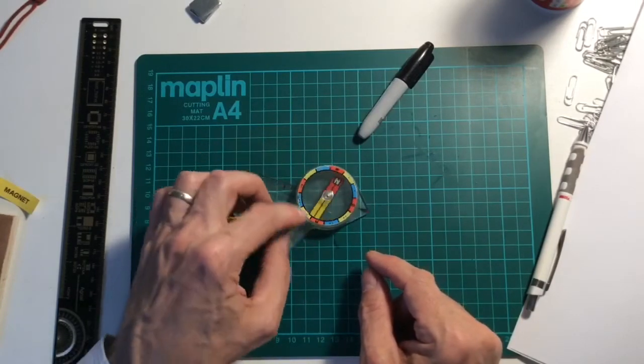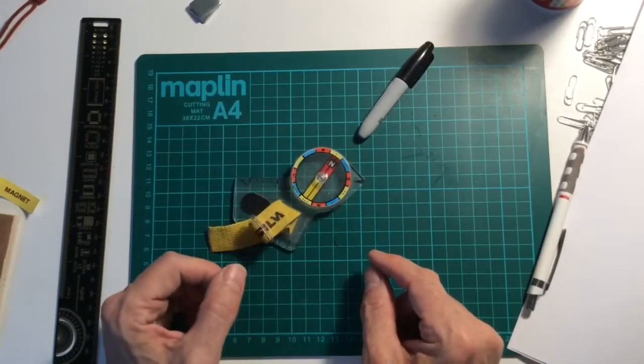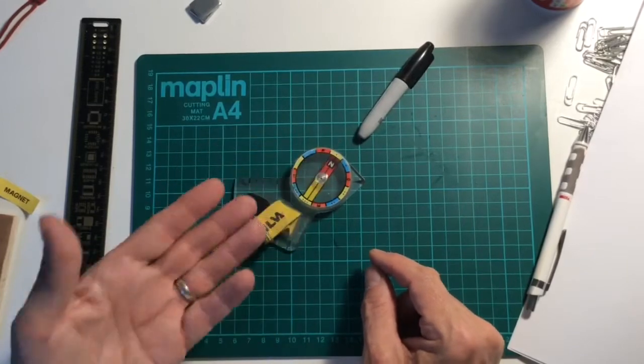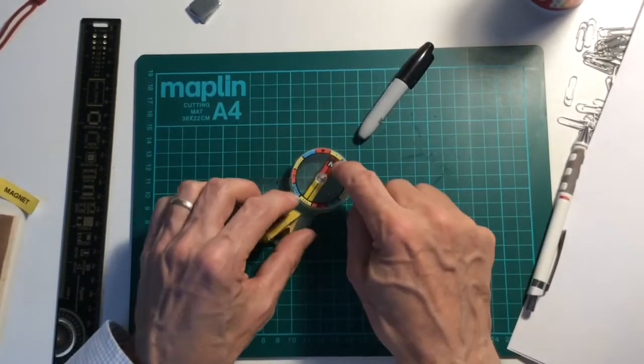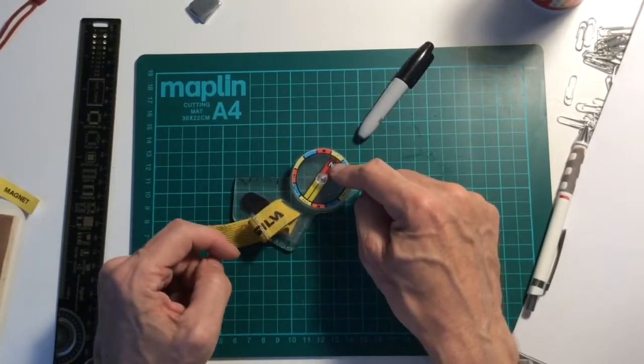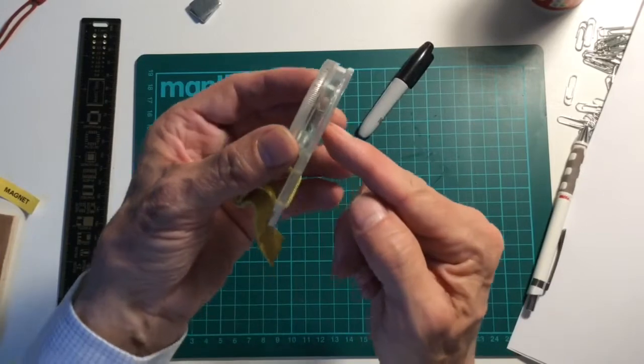If it didn't have water, then this needle would swing about wildly. This needle is just another tiny magnet. It's been magnetized so that it's got a North Pole and a South Pole, a north-seeking pole and a south-seeking pole, and then they've put it onto a little spindle bearing.